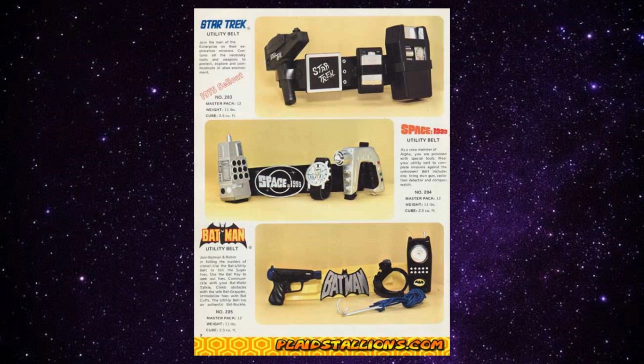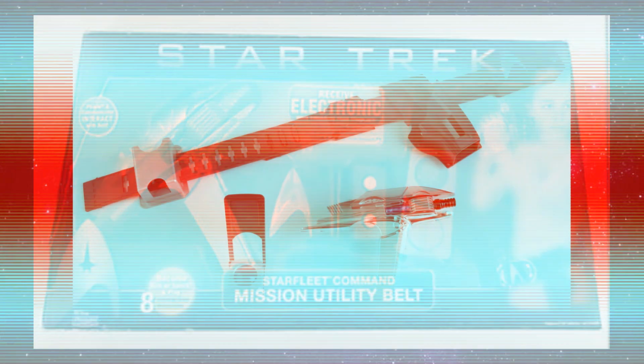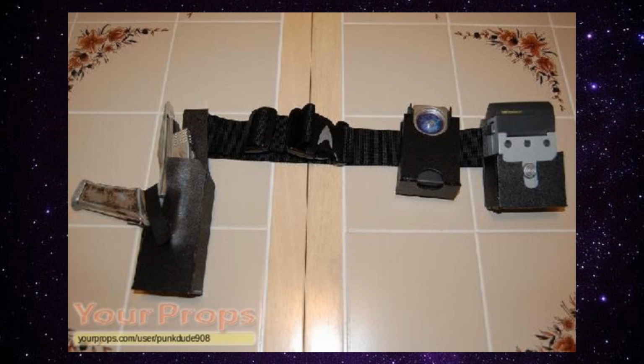So this was also remade somewhat for the 2009 JJ film. Here's the new one, the Kelvin-verse version. Basically the same thing. You got a holster for your tricorder and your phaser, and you've also got the belt buckle with the delta. And this looks a little bit better. The phaser is at least screen accurate. So is the communicator. But I mean, it's Star Trek 2009. But it was a good idea to kind of bring that back. It does come with the tricorder as well, as you can see there.